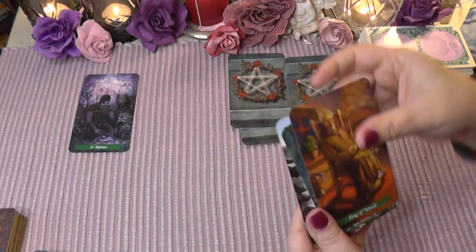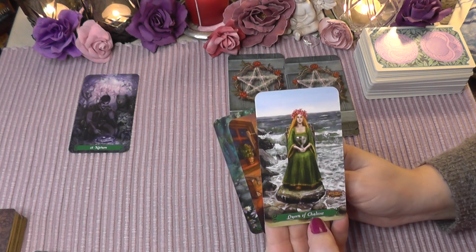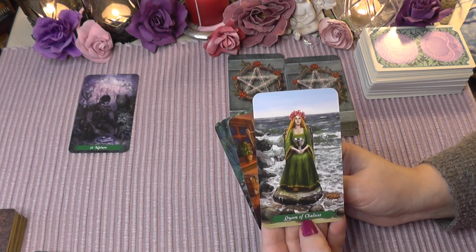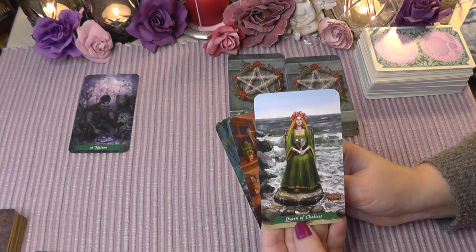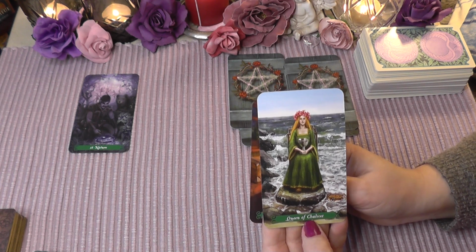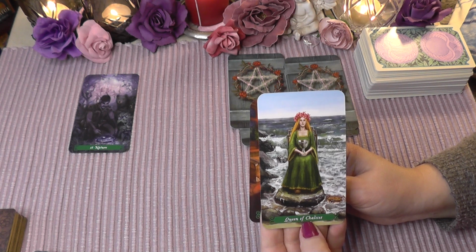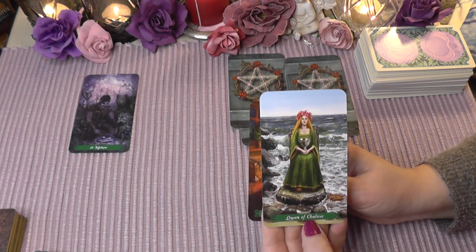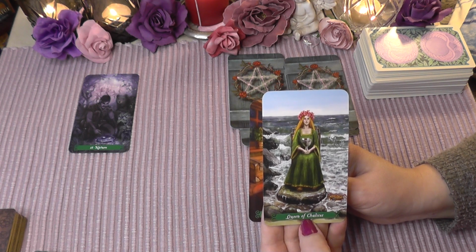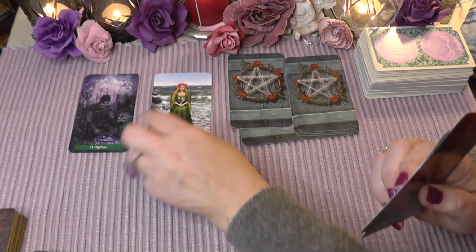Now, the other that popped out right away was the Queen of Chalices, which is, of course, the Queen of Cups. Cups is emotions, and queens normally are on top of things. They are in balance. When it comes to the Queen of Cups at least, or Queen of Chalices, she's normally a very motherly person, warm, heartfelt. She's caring. So this might be significant for you or somebody else in your life.